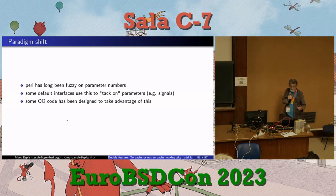And even Perl itself has issues with that, like signals. Normal signals take exactly 1 parameter, which is the number of the signal. But you have some pseudo signal code in Perl that triggers when you are warning or dying. And that code can have any number of parameters. So making sure that everything works each and every time is a bit complicated.